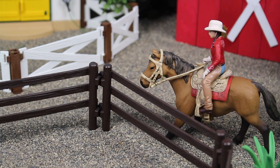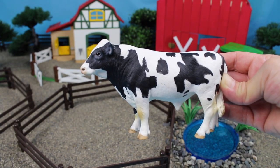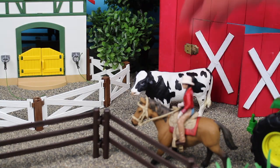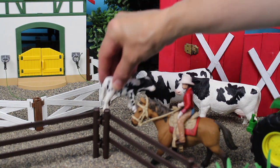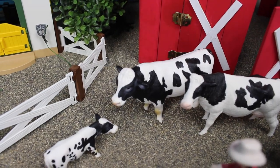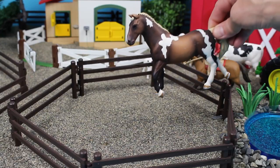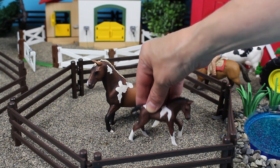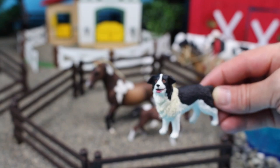A cowgirl riding a brown horse. A black and white dairy cow. A cow. Here's the baby cow. A calf. It's a brown and white horse. It's a foal or a baby horse. Border collie.